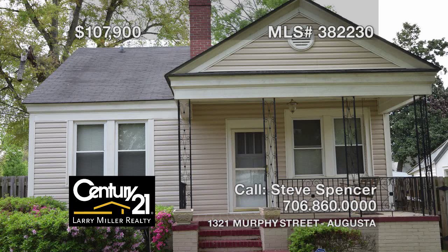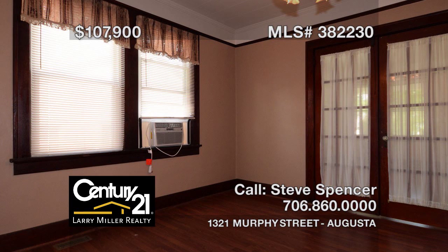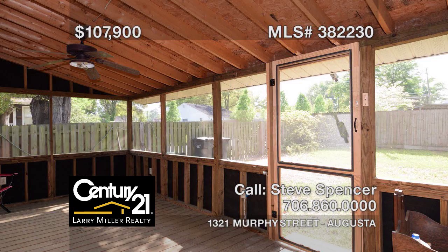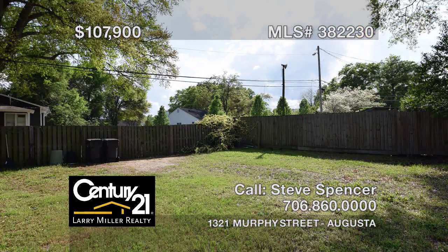This well-maintained historic 3-bedroom, 2.5-bath home features vinyl siding, lots of original wood throughout the interior, including French doors to the dining room and trim around the windows and doors. Recent updates include water pipes, replacement windows, flooring, a water heater, and door locks. There's a large screened rear porch and a fenced backyard with double gates. Great rental for students. Property sold as is.